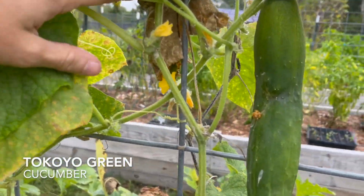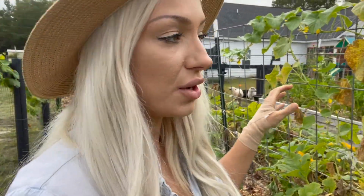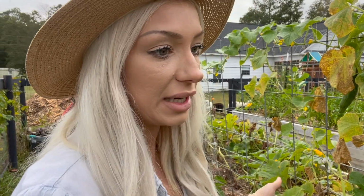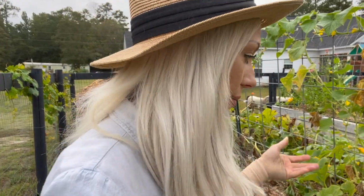This is a Tokyo green cucumber that has been attacked by pickleworms, so I'm gonna leave this as a sacrifice. A lot of times when I notice that there is fruit that has already been bored into by pickleworms, I'll leave it and let it grow because it's already there, they're already eating it. Maybe it'll draw other moths and critters to that particular plant, and then I won't lose something else because I took something down that they were already enjoying, if that makes sense.